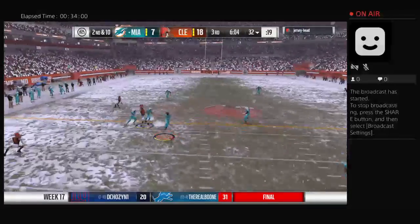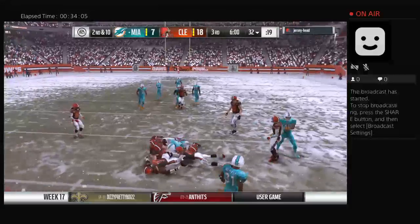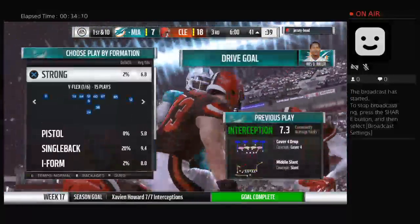Back to throw now on 2nd and 10. And he fires one that's intercepted. A great read, and it's picked off. And they'll start with great field position at the 41-yard line.